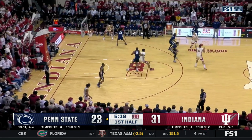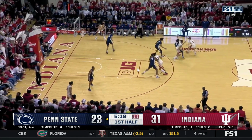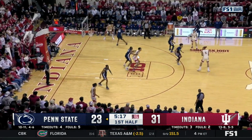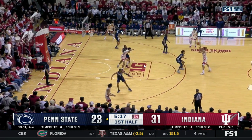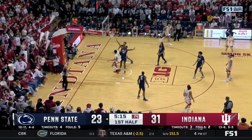And as that's happening, Ware in this case, as I rewind, is just going to be diving down and trying to create separation in the paint. And so now as Reneau gets it here, it's an immediate high-low look. Reneau's a very good passer, is able to hit Ware in a good spot, and allows him to lead him to the rim where Ware's able to just go up and finish.